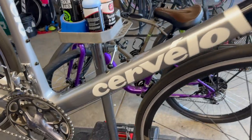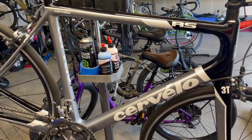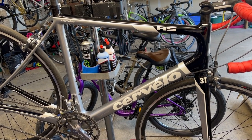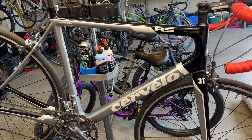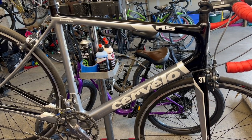Leads to a question. If you got yourself a new bike, or a used bike that's almost like new, does it still need a tune-up? We'll go over this and some other topics after this.